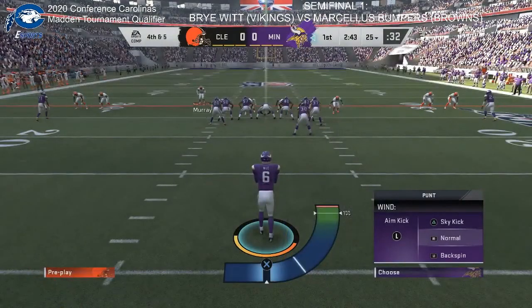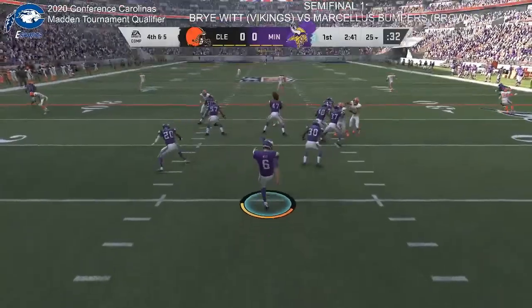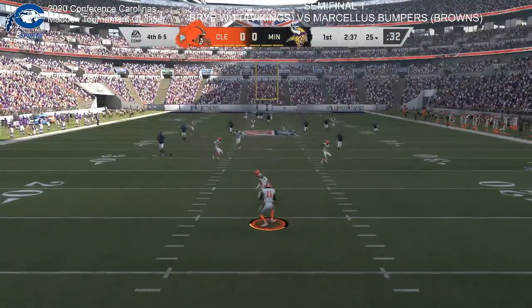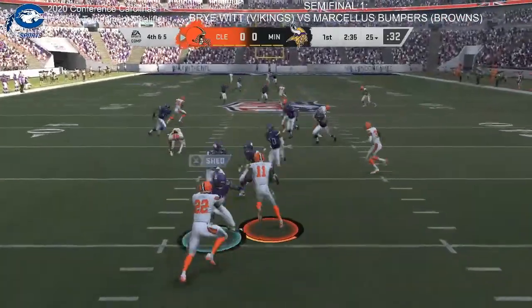Now that's a great opening series defensively. You force what should be a 3 and out on your opening possession. And great coverage there on 3rd down to force the incompletion to set up 4th. Returnable here for Callaway.